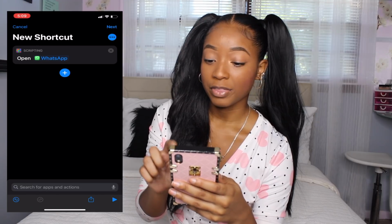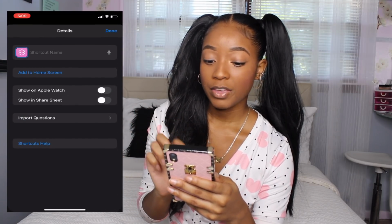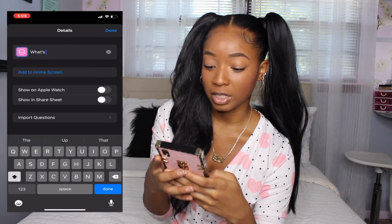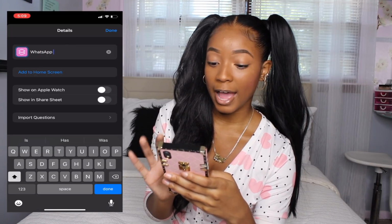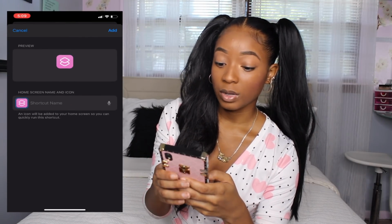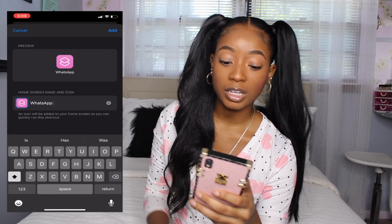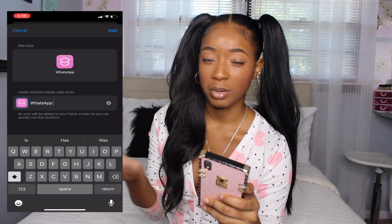Click on WhatsApp. Then you're going to click the three dots in the upper right hand corner. Then I'm going to click shortcut name, and I want that to be WhatsApp still because I'm going to be using it as WhatsApp. Then I'm going to put add to home screen, and type in WhatsApp again. Then you're going to click on the little pink icon. It's going to be a different color, it could be blue, green, whatever. They kind of pick it for you.